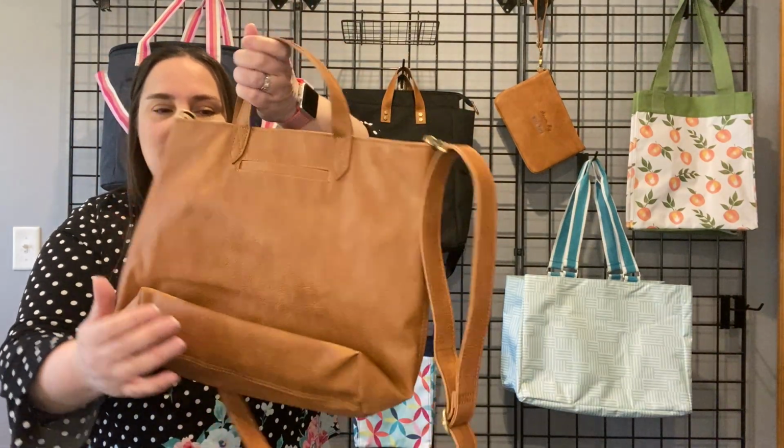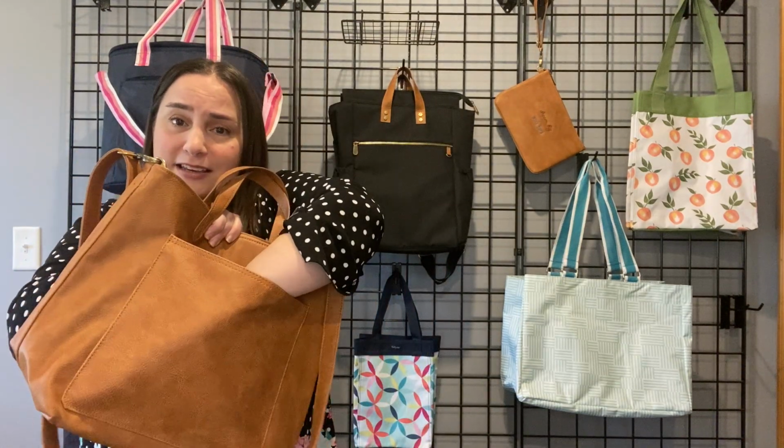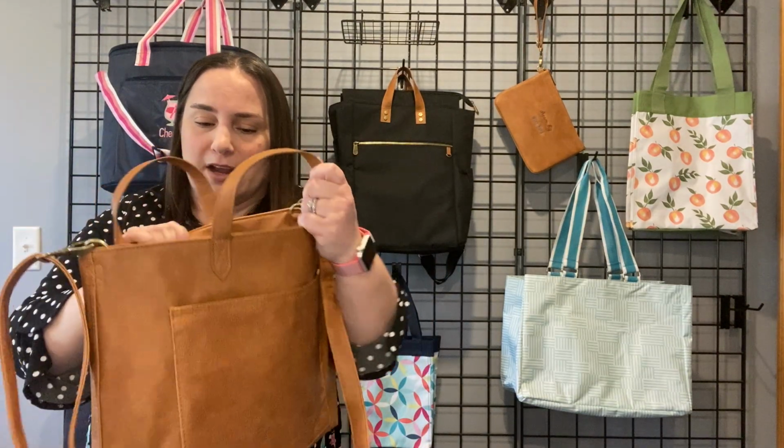Cell phone pocket in the back, as always. Large pocket in the front here. This is where I would keep my keys because I do have a push button start on my car.